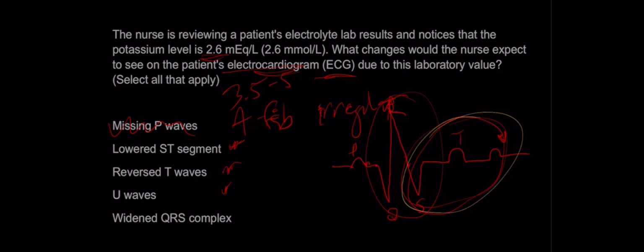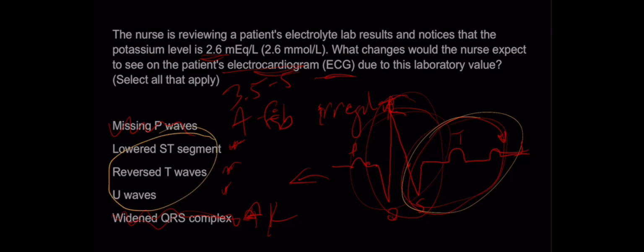Okay, over here. Next one, widened QRS complex. That is seen in high potassium. The high potassium kind of stretches the EKG, makes it wider, so you get wider QRS complex. Nah, so none of that. So low potassium, a lot of STU changes right there.